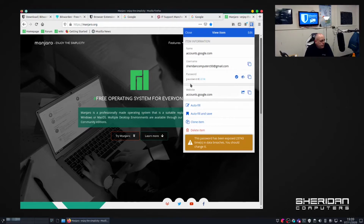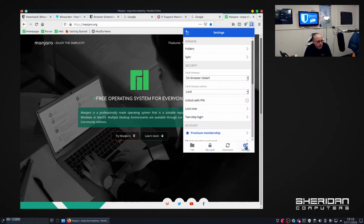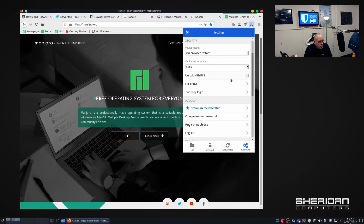That gives you the option then to go to the site, change your password if it has been exposed or breached. Under the settings tab, we have some more options.